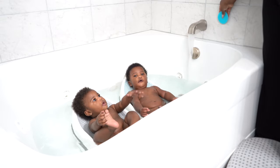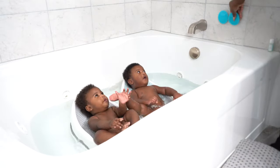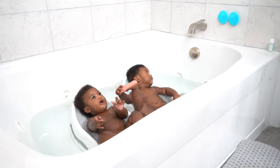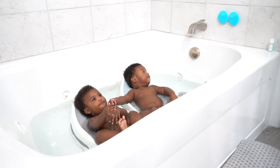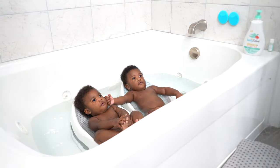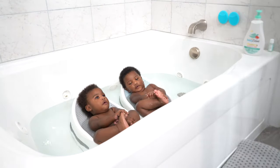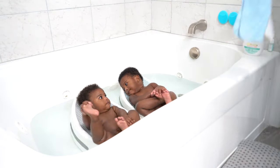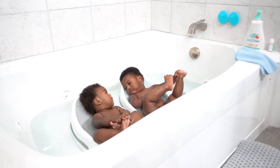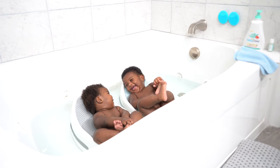So what you see me putting on the bathtub wall is actually hair scrubbers. Now it's really soft, but I saw this in Target and I just wanted to give it a try, because I usually just use my fingernails and it doesn't hurt them. I know that because they don't cry, but I decided to give this a try, and I actually end up really loving it. And it just suctions right onto the wall. So that's great as well.